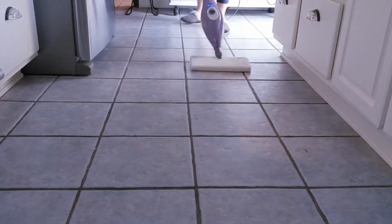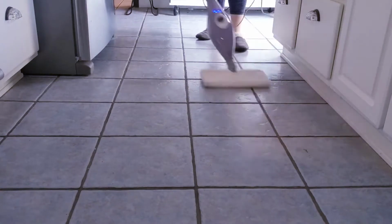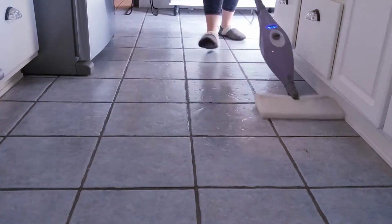And now I am continuing steam mopping the floor, and I did not notice this until editing, but I see what looks like garlic underneath our coffee bar.